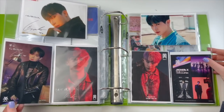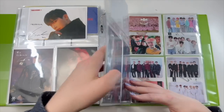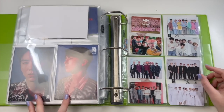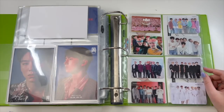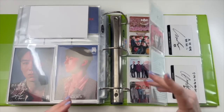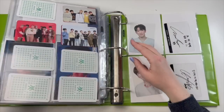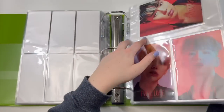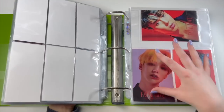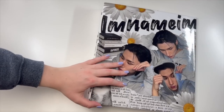And then we have some of Wonho's Tower Records cards. This is his American postcard for Follow. And then I also have Tower Records and American postcard for Follow for Kihyun. I only did Kihyun and Wonho for Follow. I think I was just tired at that point of the Follow era, and I just wanted to move on with my life. But I did end up doing OT6 or OT7 for all of the American postcards after that.